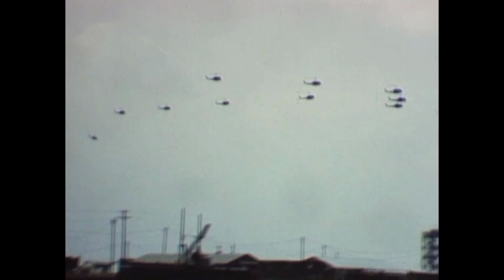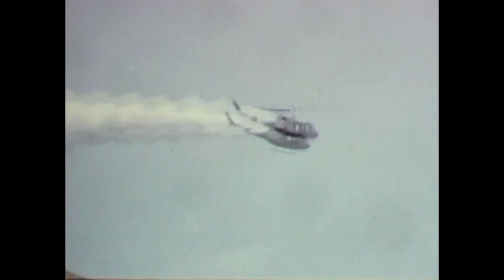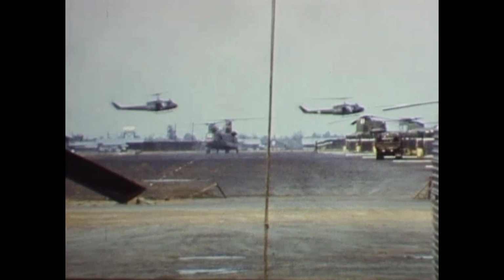Were you a little safer in large groups? Oh, not necessarily. So that's a guy, he's not got shot down. They're just putting oil into the exhaust of the helicopter, which makes a bunch of smoke. It's quite an effect. Yeah, it's an effect thing.